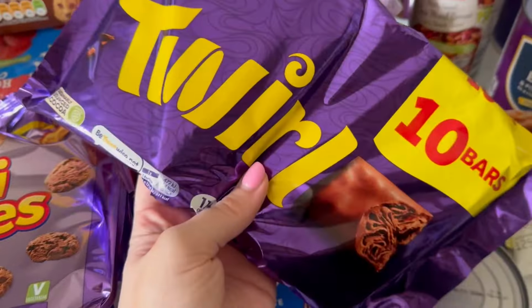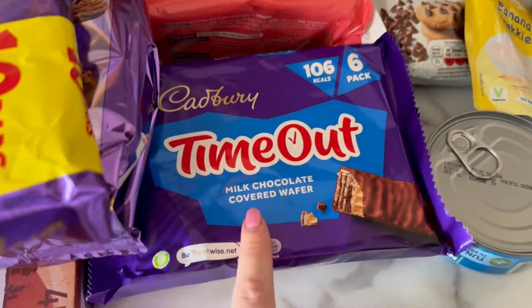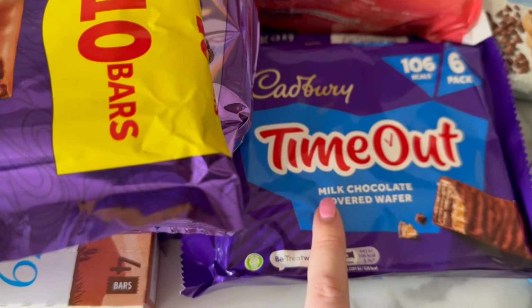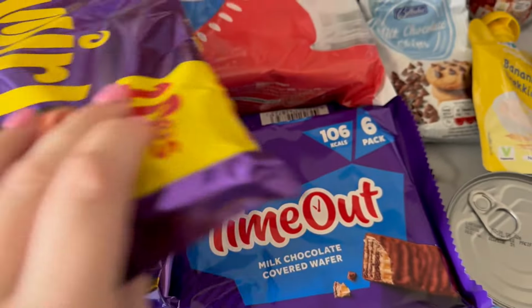Got some mini cookies for me and some Fibre Up popcorn bars for James. Twirls, we have 5 each. We share these as like an even treat. And then we also have a pack of Timeouts each. So I just find these really useful to take with me to work for a little treat.